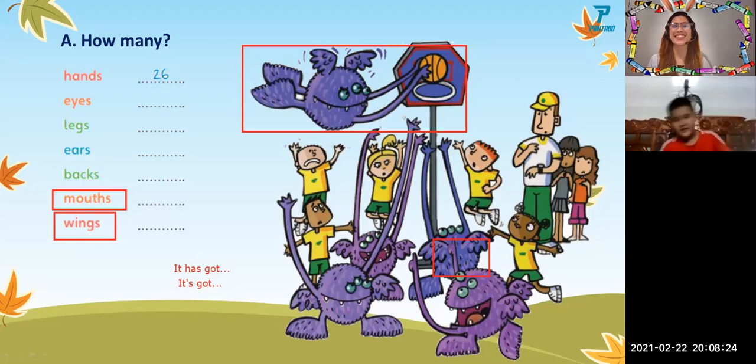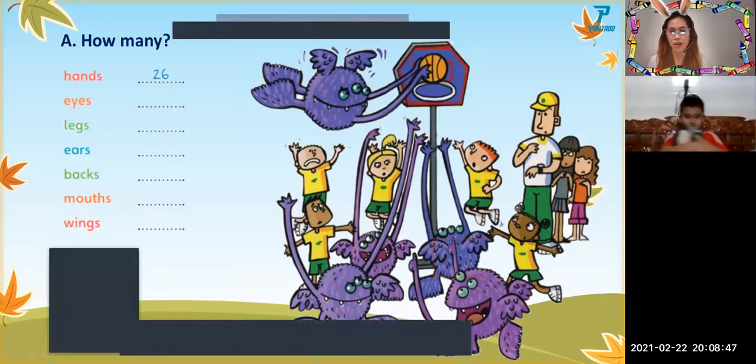Wing. It's got two wings. Yay! Now we know how to describe. It has got. They've got, if they are many, they've got wings. Okay, now let's remove those drawings and go to the next part.